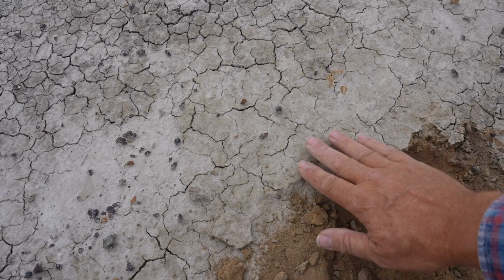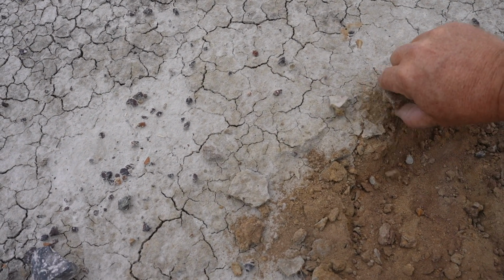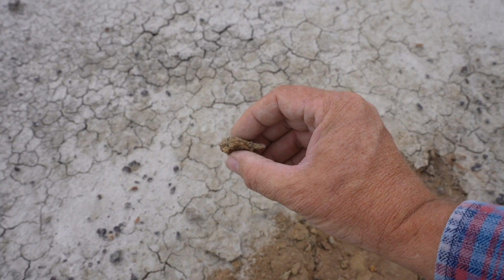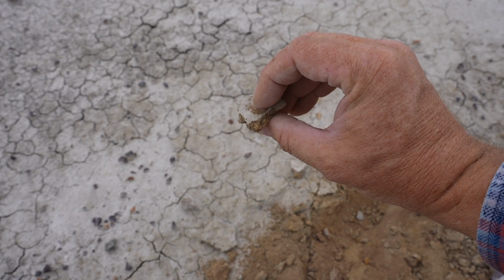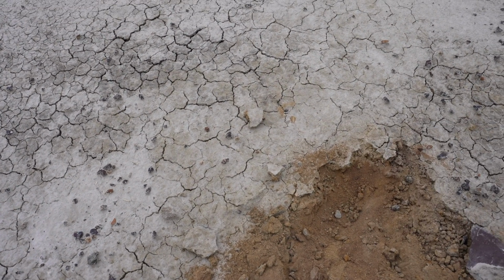So what happens a lot of times is this alkali crust will form on the top of the clay, while the clay itself underneath is not white at all. So when you look at it up close, you can see that white material. It's just a thin layer at the very top. So it's easy to get fooled.